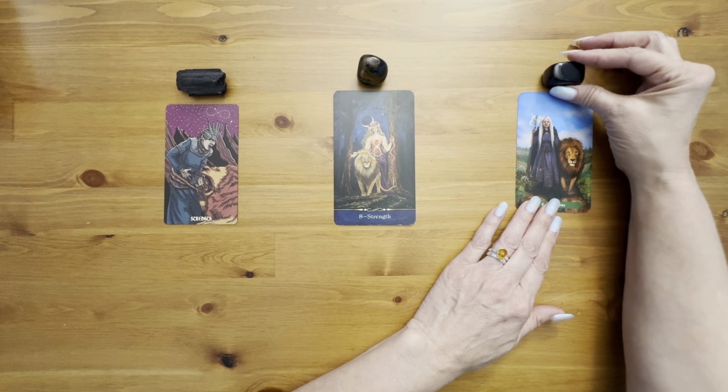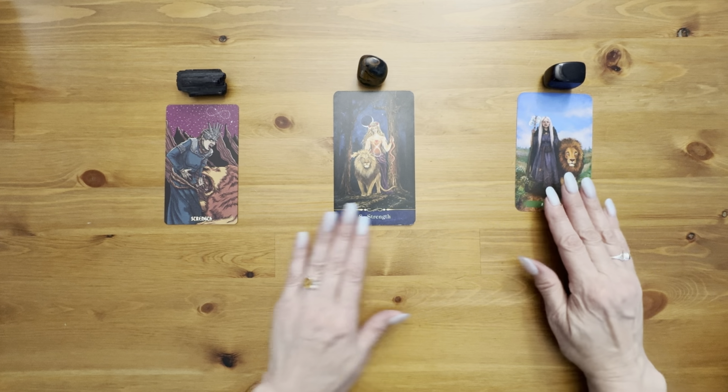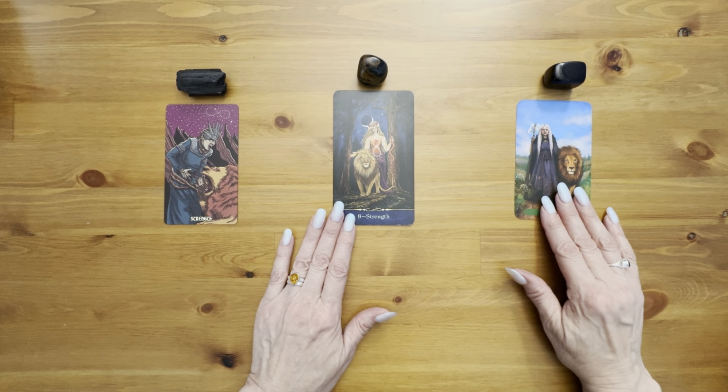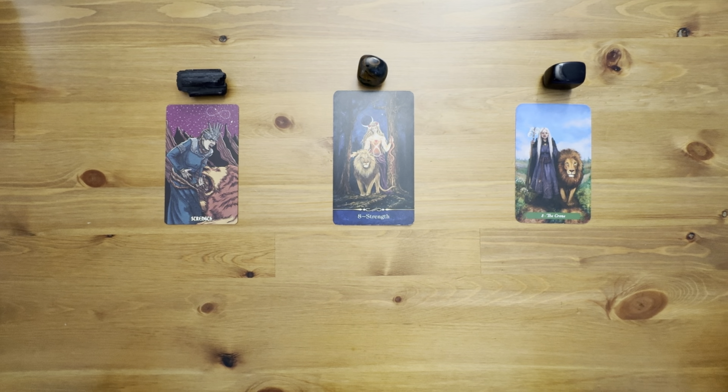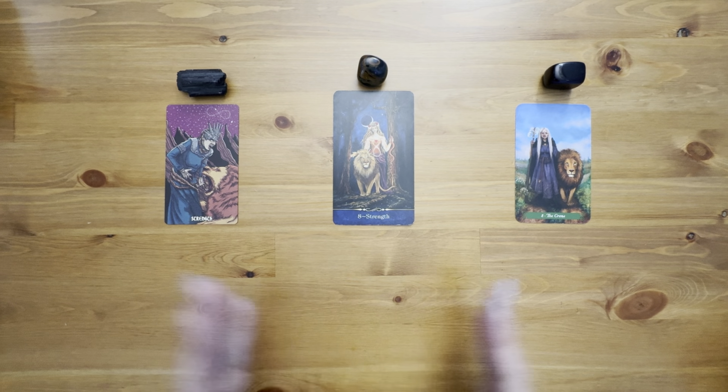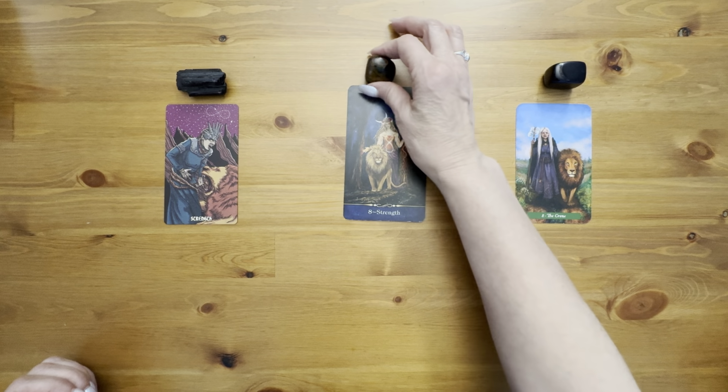All right, let your intuition be your guide. Whichever card and or crystal you feel most drawn to is probably the reading meant for you. Of course, you're always welcome to listen to 2 or even all 3 of the readings.